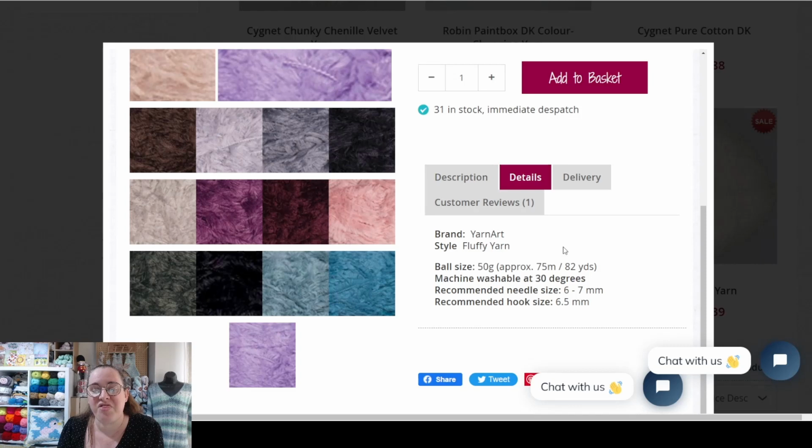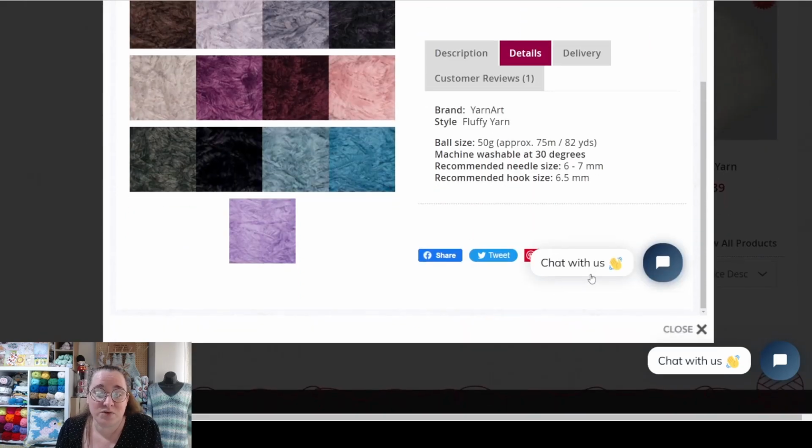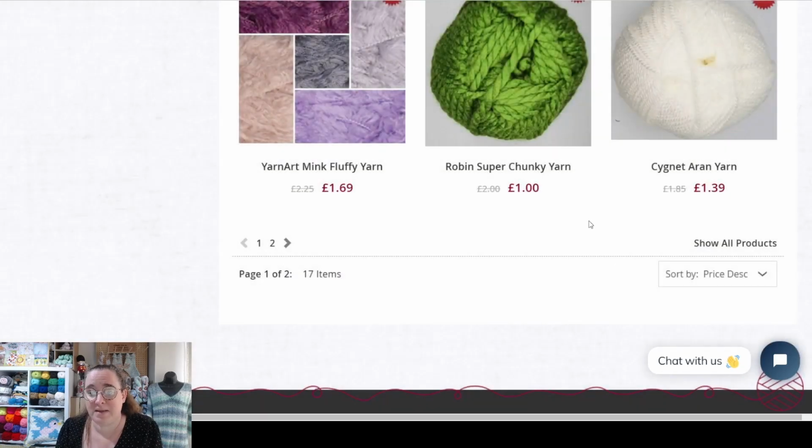Machine washable at 30. Recommended needle size 6 to 7 millimeters, and the hook is a 6.5, but then of course depending on your project depends on the size you play with.